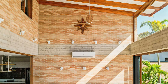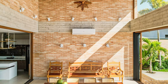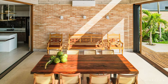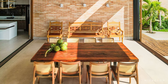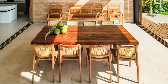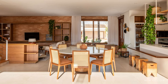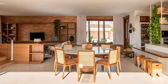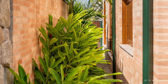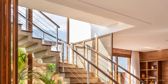Following the material palette of the interior, the Gourmet Terrace features brick walls and the presence of wood in the furniture, as well as in the structure of the garapera wood ceiling beams. The abundance of natural light and the greenery of plants complete the coastal style.